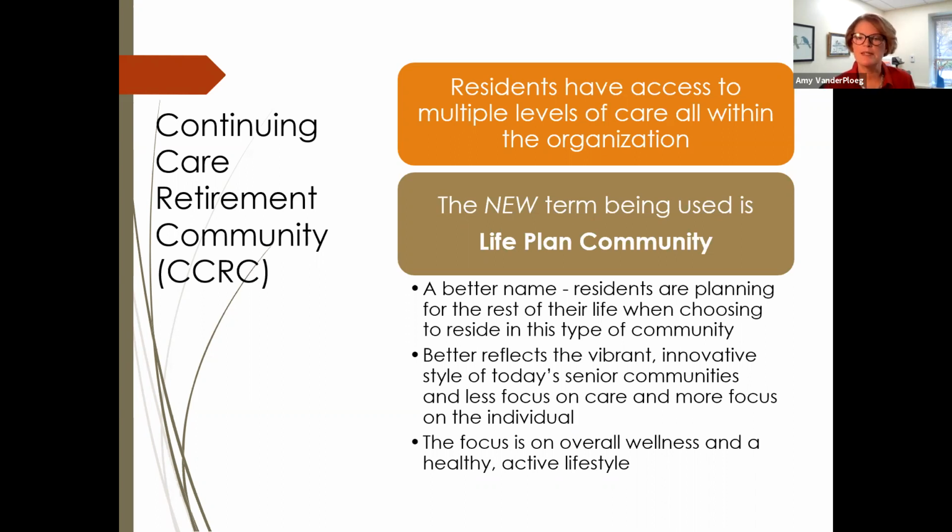So why do we use that term, life plan, instead of continuing care? Well, it's really because residents are planning for the rest of their life when choosing to reside in the type of community that Porter Hills Village is. And it really puts the focus more on wellness and less on care, because it better reflects those of you in the audience who are looking at this for yourselves, who feel like you're still vibrant, you're looking for an active lifestyle with a focus on health and wellness. And that's why we feel that life plan community, and this is an industry-wide change, if you will, that we're talking more in terms of that, but it still includes and encompasses that continuum of care should your needs change in the future.